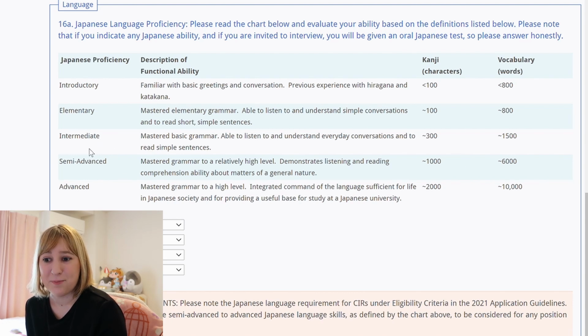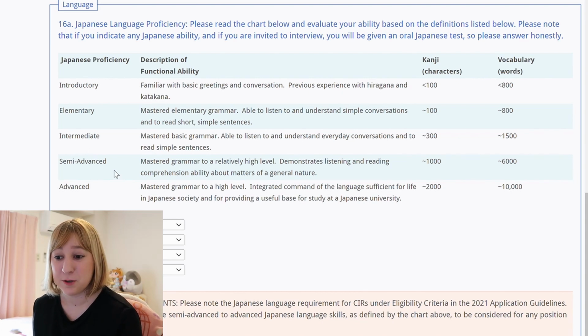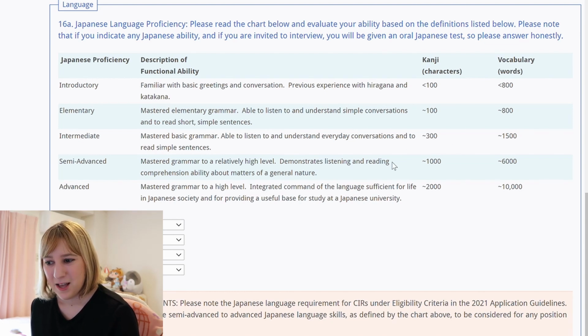There is a huge gap in the JET program proficiency selection between intermediate and semi-advanced. You jump from about 300 kanji to 1,000, when really I think there should be one more level in between here. But I think that's because if you're semi-advanced or advanced, you'll probably be applying to be a CIR. And anything below that is an ALT basically. But there will be a speaking test or some sort of test at the interview, so don't lie. You'll get exposed.